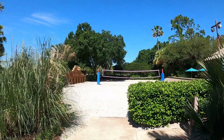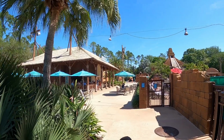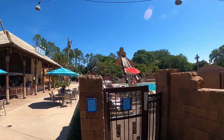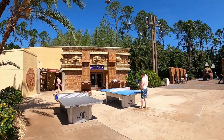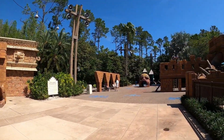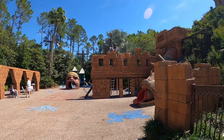Volleyball area. That's a waterfall. Oh, that's cool. Dad? No, that's not a waterfall. This is the pool. There's a playground. You guys want to do playground or pool? All right, let's go check out this playground. And there's the restrooms, arcade. Here is the playground for the kids. Kids absolutely love it.